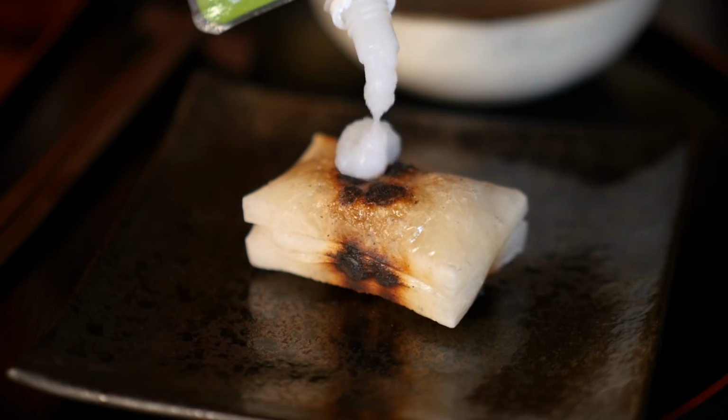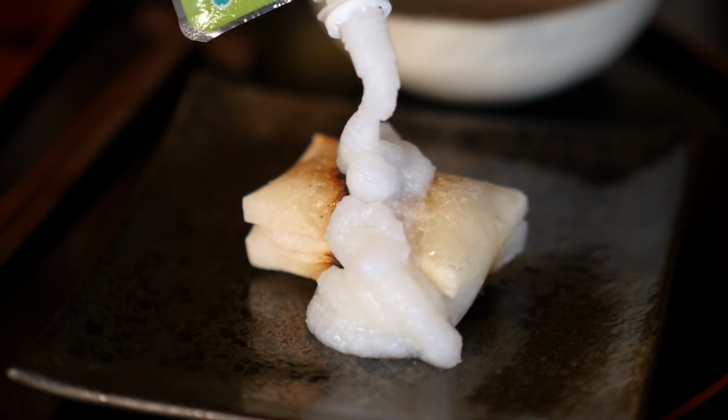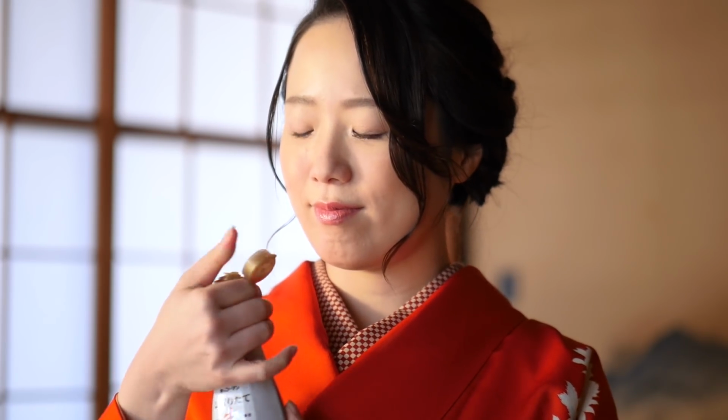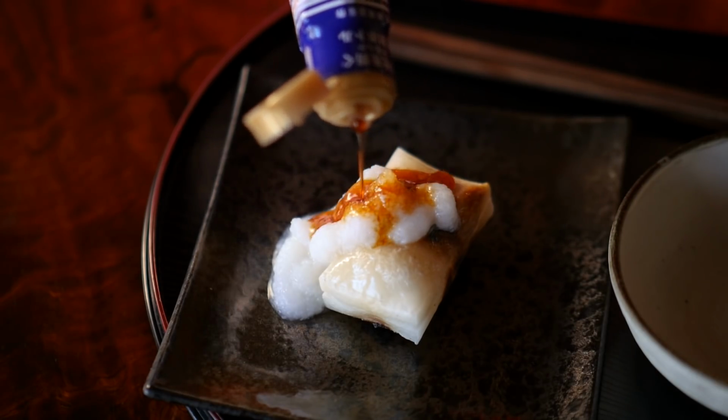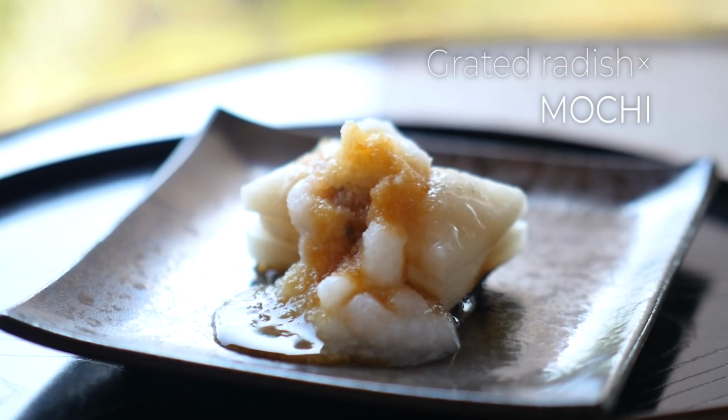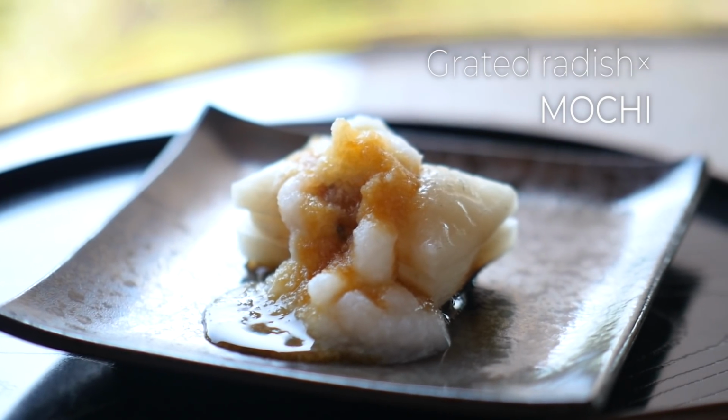Daikon oroshi is a condiment made by grating daikon radish. It's widely available in convenience stores and supermarkets too. Mochi topped with daikon oroshi has a light and refreshing flavor.